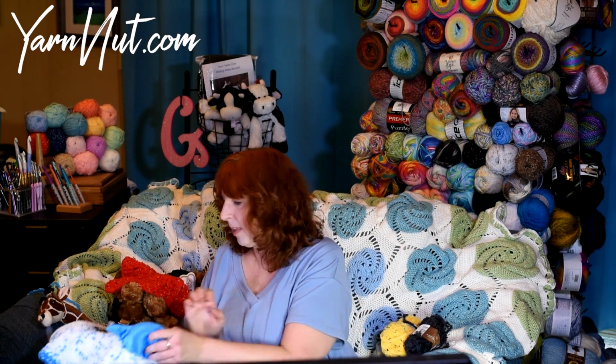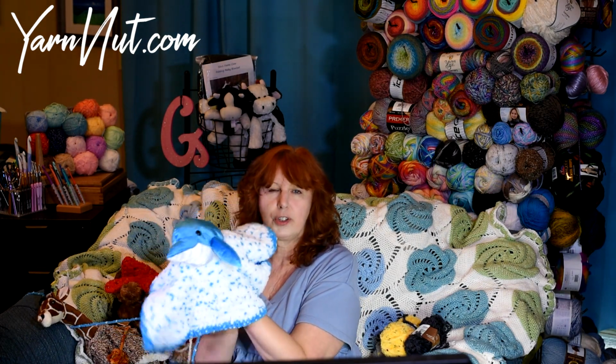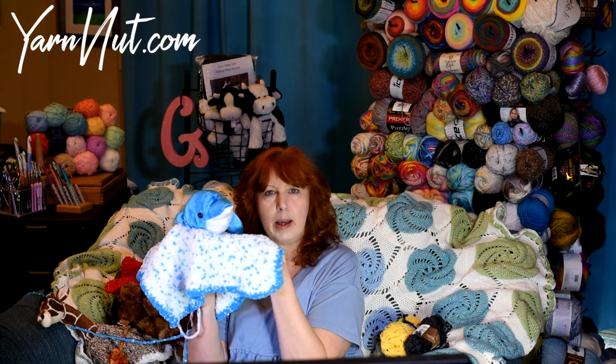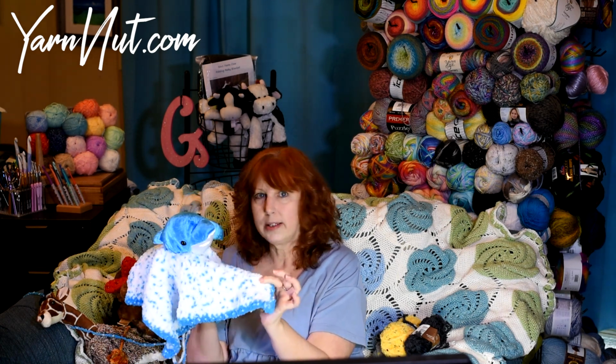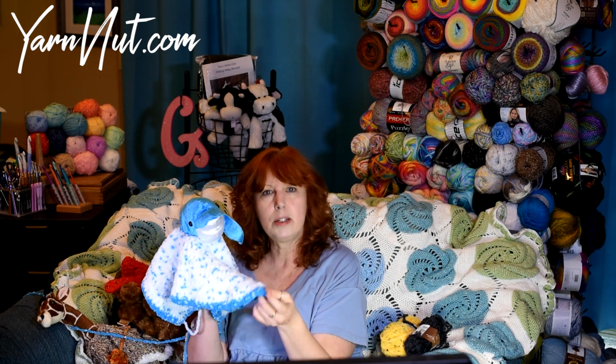So available on YarnNut now, I have 5 lovey kits, and let me show them to you because they're so great. First one is a dolphin, which I thought was so fun for summer. A really pretty turquoise color, and the blanket is made out of puffy pom-pom. Takes 1 skein. The blanket's about 20 inches by 20 inches, and the trim is puffy pom-pom and turquoise. It takes about 32 yards.